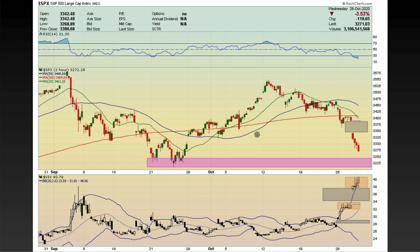Let's zoom in just a little bit more here on the 2-hour time frame. First off, I want to point out, this is obviously shorter term, so this is where you can hone in closer on entry points, exit points, and so forth. We're oversold on the 2-hour time frame.